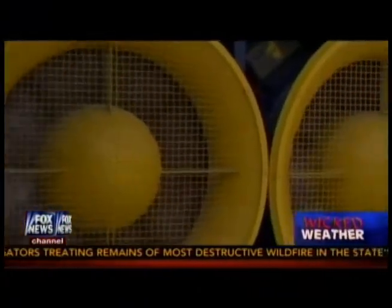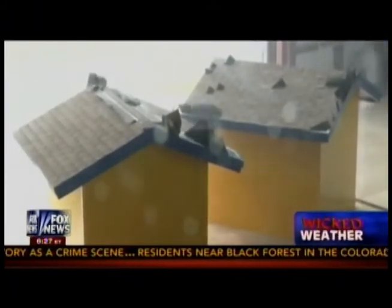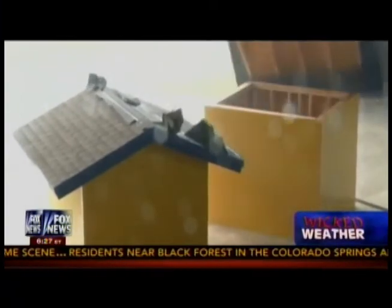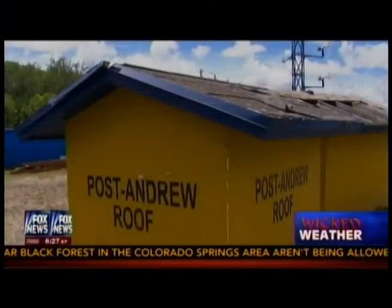The wall of wind simulates hurricane conditions in terms of wind and rain on different homes, and that's one of your areas of research. Right here we actually have a test that was done. This one had pre-Andrew roof characteristics. It comes down to the components and the materials that are used. As a result of that, many rooftops would just blow right off. Then changes were made, and now this is a post-Andrew roof.